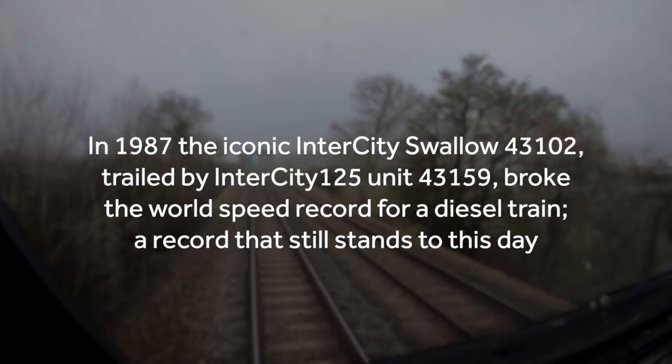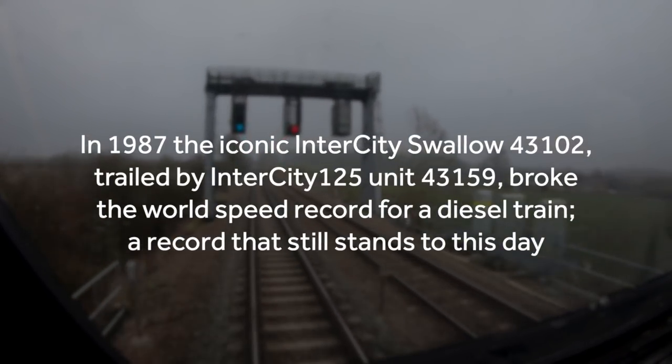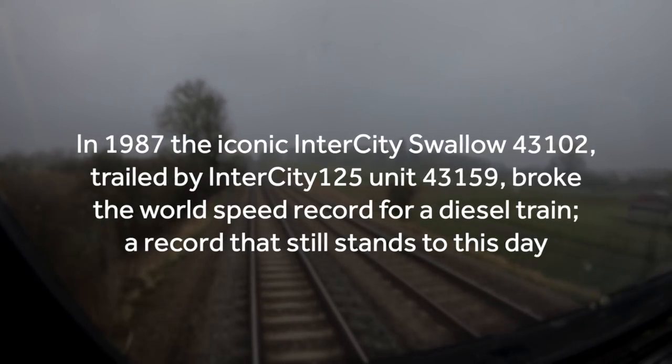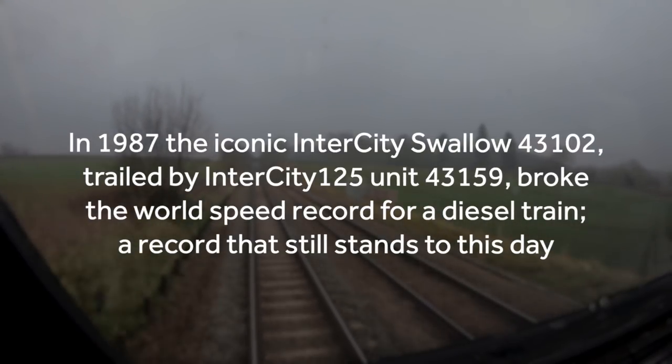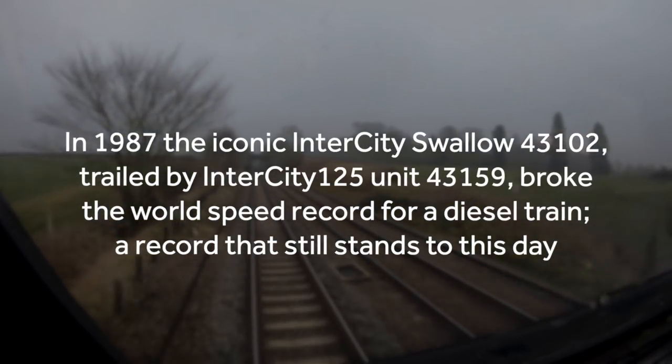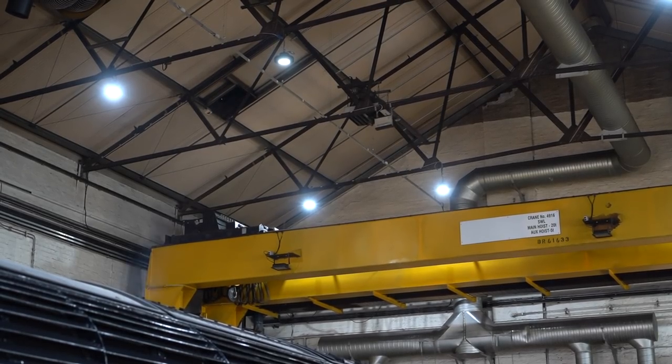In 1987, the iconic Intercity Swallow 43102, trailed by Intercity 125 unit 43159, broke the world speed record for a diesel train, a record that still stands to this day. A couple of weeks ago, I was talking to one of my colleagues in the HST railway who was on the Eastern Region in the late 1980s, and we were talking about what we were doing, and he said, I'll tell you a funny story about that, because the record was never meant to be broken that day.